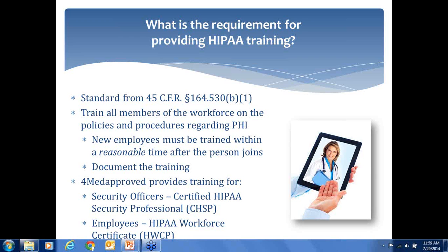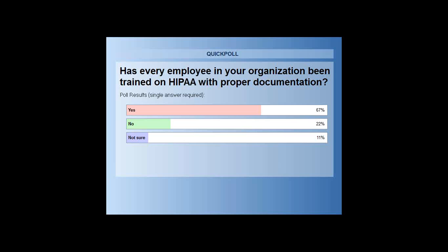It looks like a lot of folks have done their training, so that's great. And some have not, or they're not quite sure whether they've done it. Just be aware this is something that you really need to do on an annual basis to make sure that everybody understands what they need to do to be compliant.